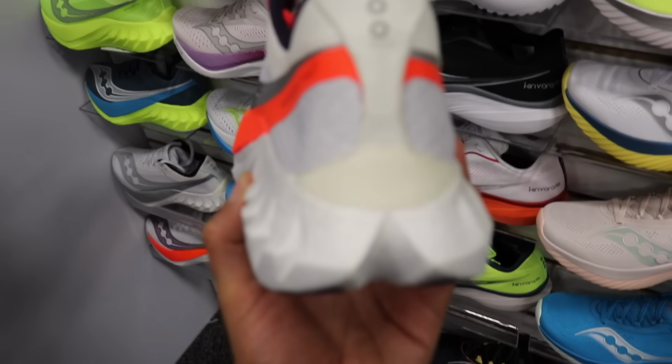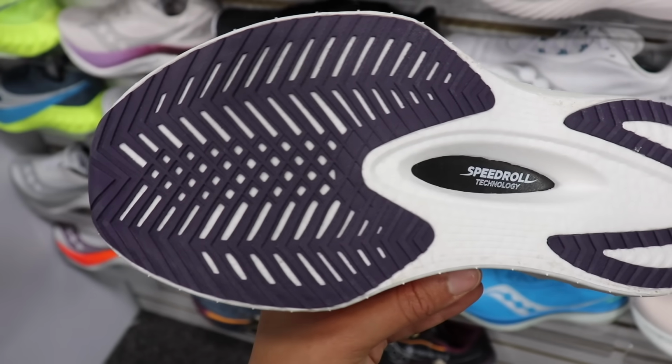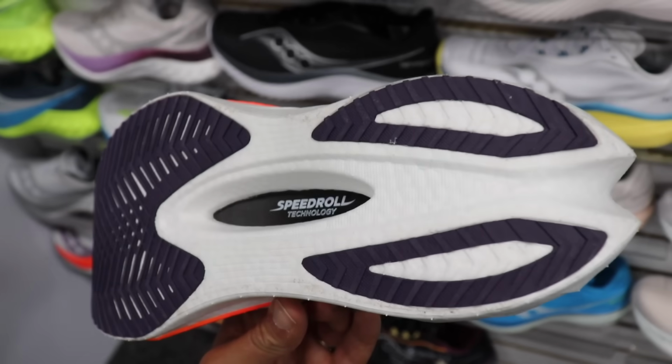It is a whole revamped outsole construction, same thing that we're seeing in the Speed 3. I like what they're doing with that lattice work vibe, and the geometry looks pretty similar to the Endorphin Pro 3 as well.